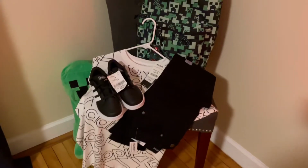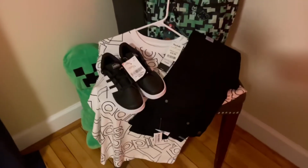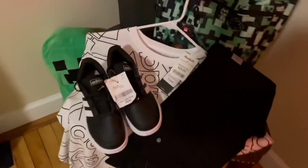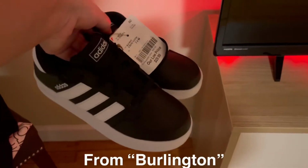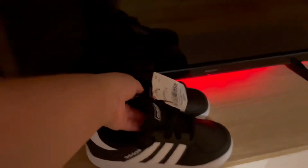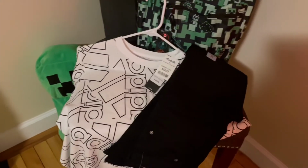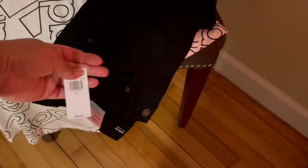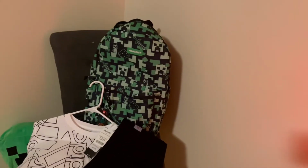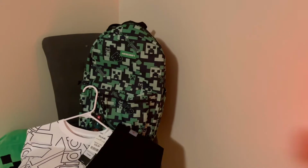Lovely. So this is gonna be his outfit for today. So let me go through it real quick. So he's gonna wear these Adidas. These are super cute and these are only $29.99. And then he's gonna wear this Adidas shirt that is only $10.99. And then these black jeans are from Old Navy for $29.99. And this is his book bag. It's super cute. I love this book bag. It's a Minecraft book bag. So that is his outfit for today.